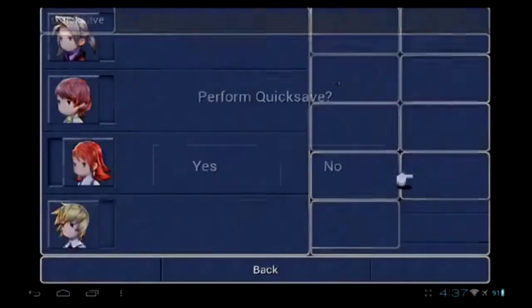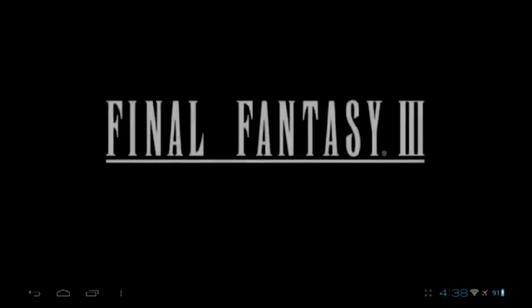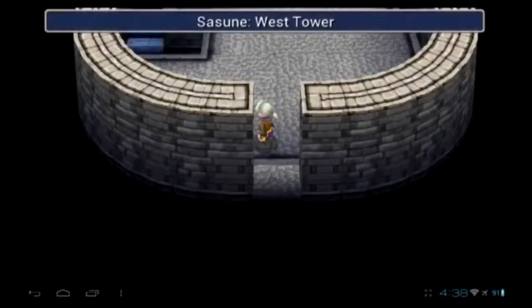One great thing that Squaresoft threw in was that you can do a quick save, and it'll send you back to the title. As long as you just choose continue instead of new or load game, you can go straight back to that particular quick save. Pick right back up where you were and carry on. Wonderful. I've been needing that for a dungeon for a long time.